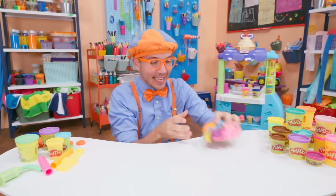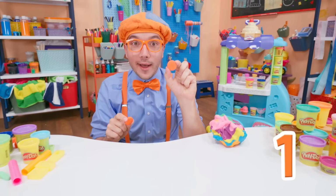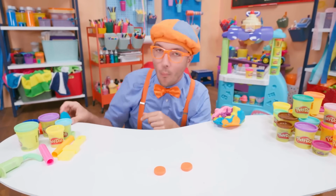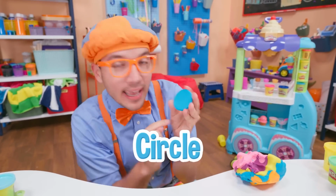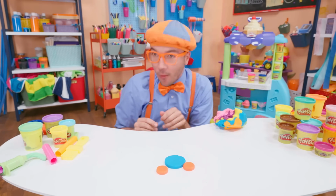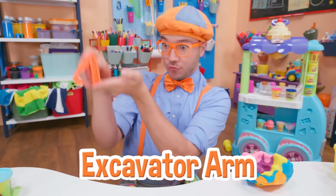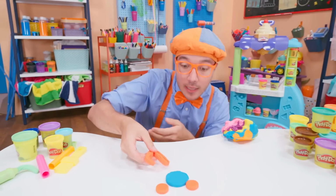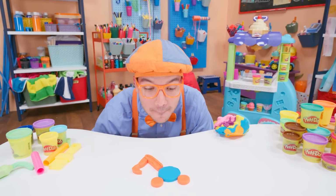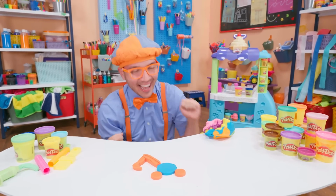Whoa! Play-Doh's pretty fun. Yeah. So squishy, you can make so many things. Woo! And I was playing with it earlier, and look at what I made. 1, 2 little orange circles. Woo! And 1 big blue circle! Kind of looks like a planet. Whoa! We'll put that there. And the best part, a real life Play-Doh orange excavator arm. And when we put it all together, makes a picture. Can you guess what it is? That's right. It's a Blippi mobile with an excavator arm. Well, this plate is fun.